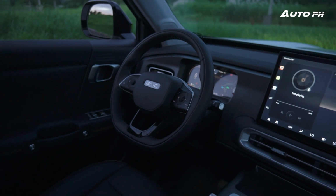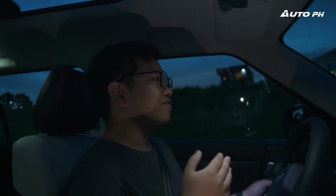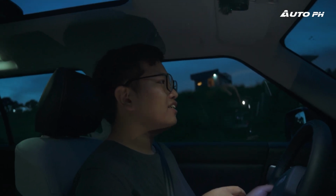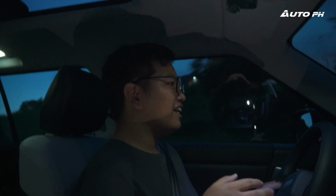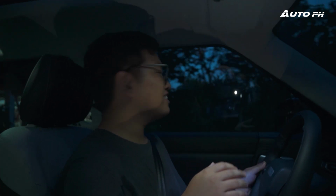So let's just make a right here in this dark street and let's give it a little bit of a push. So yeah, the electric motor really makes this very responsive. Lots of torque, you can feel all of that over here. And yeah, I'm kind of lost right now, so I don't know what to tell you as well. But I guess there's really nothing bad to say so far about how this car drives.